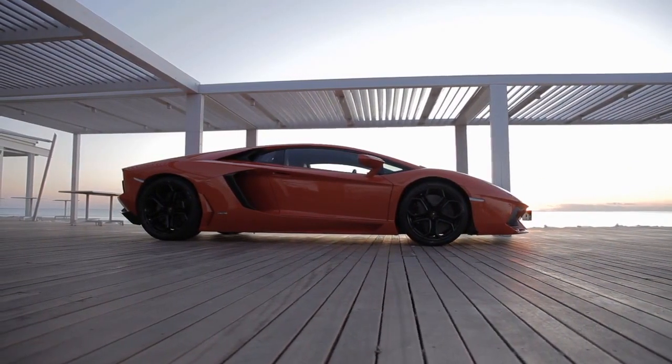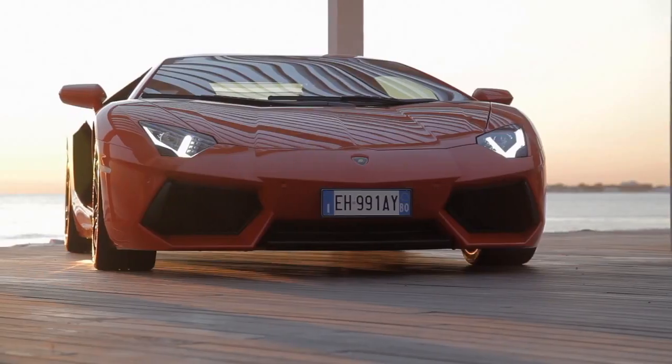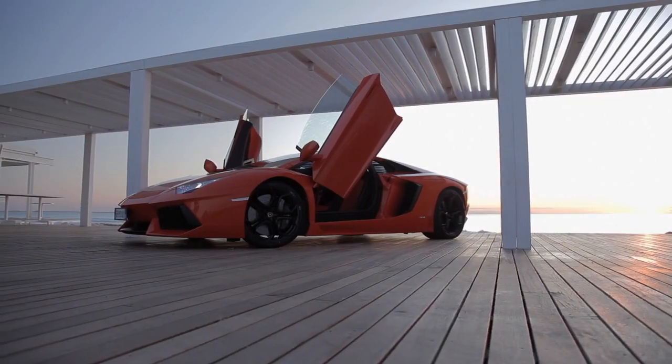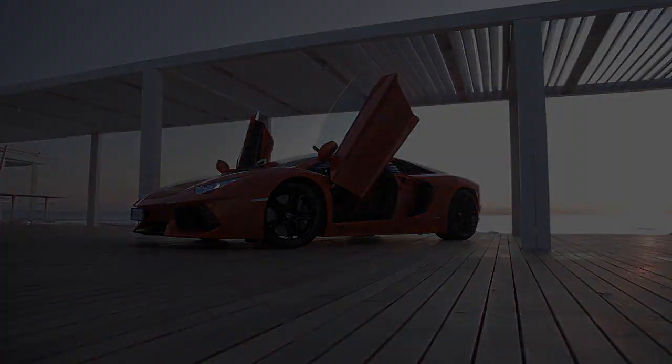It makes me carry the same lust. When I'm driving it, I want to get out and look at it. And when I'm looking at it, I want to get back in and drive it more. This is the car that deserves to be on your kid's wall. This is the car that should be on all of our walls.